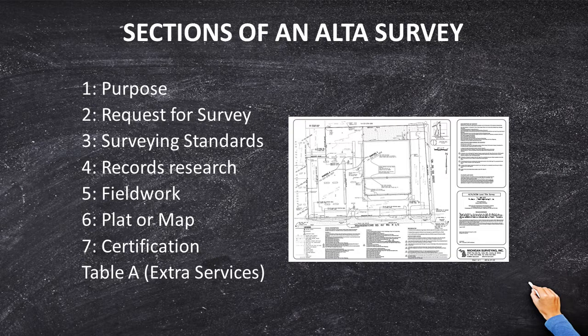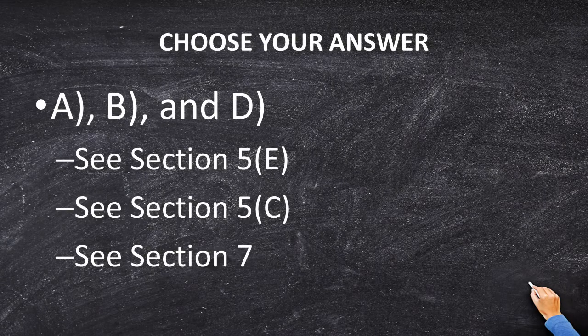Do you have to locate the boundary lines of the property as well as the boundaries of the adjoiners? Yes, according to 5C. Do you have to locate the names and addresses of those adjoiners? No. That is an optional item on Table A. And finally, do you have to certify that this survey meets Alta minimum standards? Yes, according to 7. 7 has its own certification template that you must follow. The correct answer choices are A, B, and D.